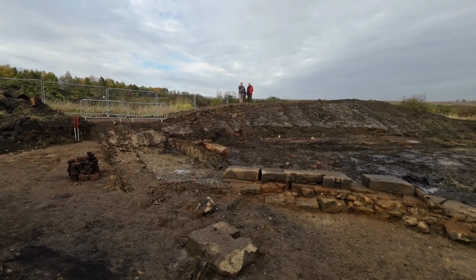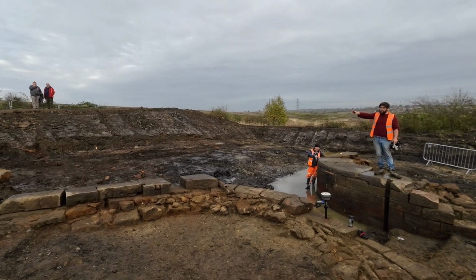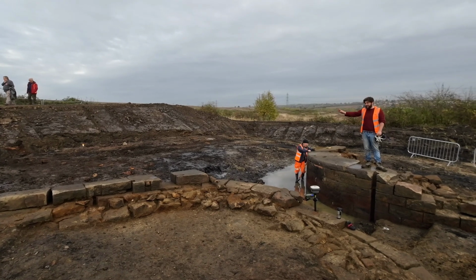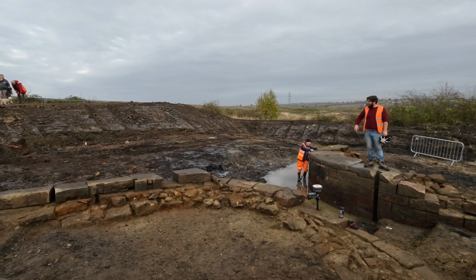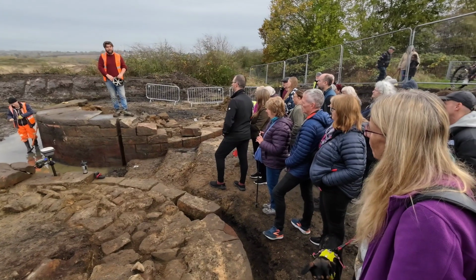The other interesting thing with phasing is talking to people. A lot of people can remember this either being a bit of a pool, or if not that, wet ground. You know, the reeds growing in it, various wet grasses and stuff like that. But what you're stood on, no one can remember this wall. No one has any memory of it being there at all.